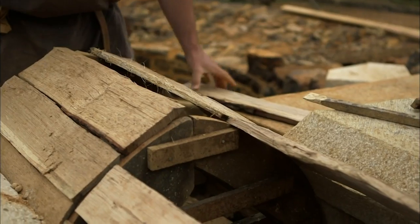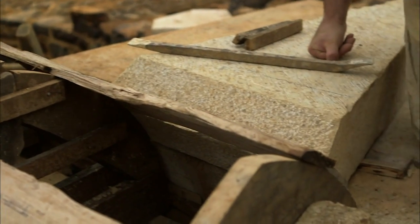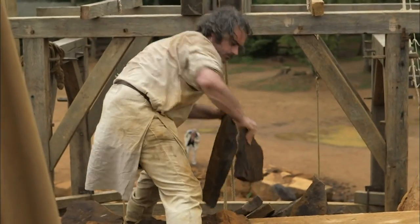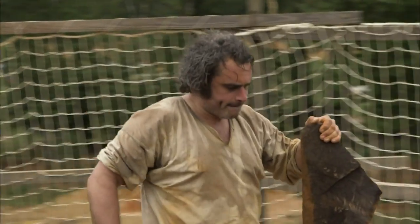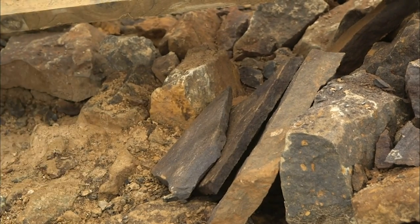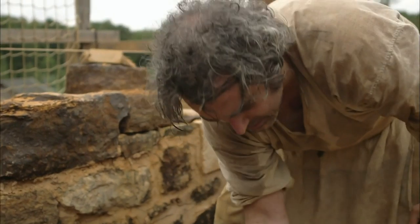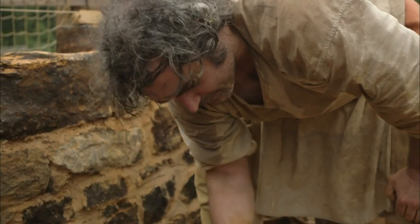The lathes are laid loosely in place and not nailed, so they can be easily removed once the vault is built. To fit tightly in place, the stones need to have regular edges, so the first job is to straighten them off. So just that little rump there needs to come off.